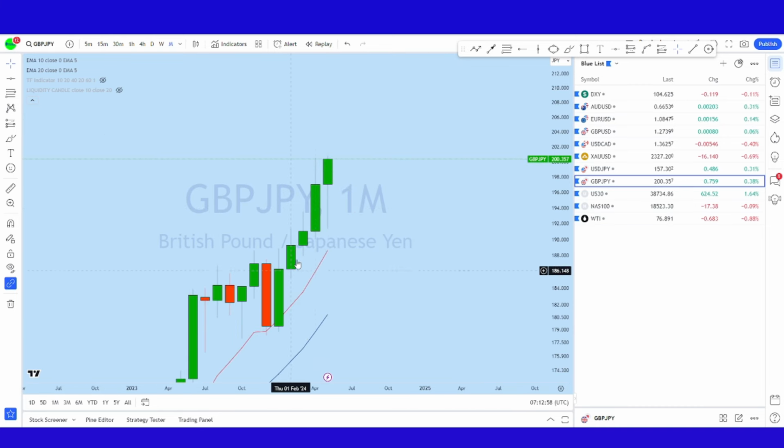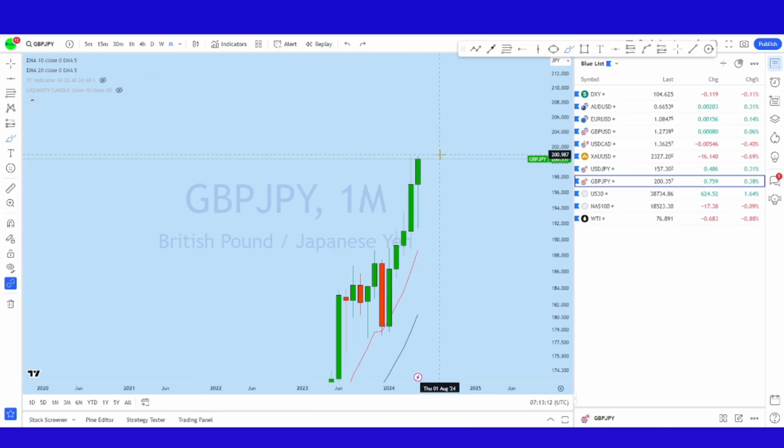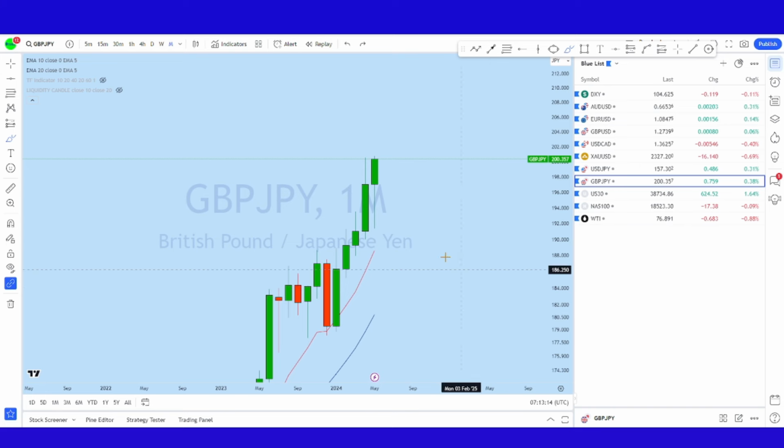Now this is a very strong bullish market structure, followed by another monthly bullish candle. This monthly candle has closed with very strong bullish momentum, giving a high probability for GBP JPY to go for another bounce towards the upside.